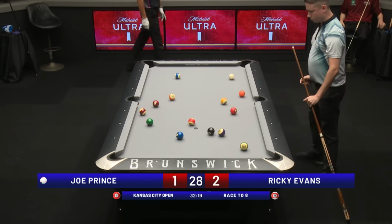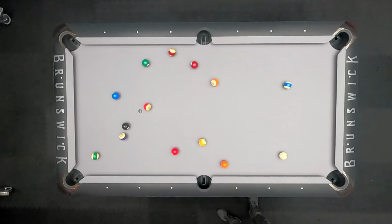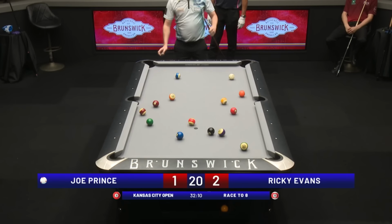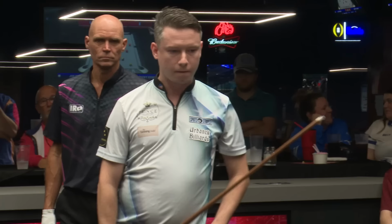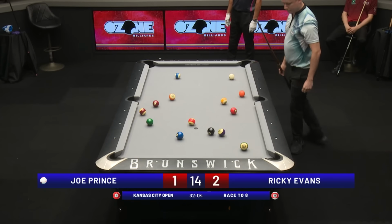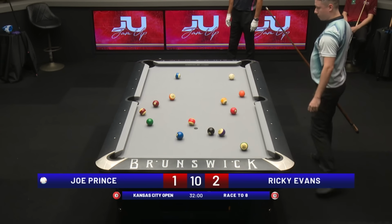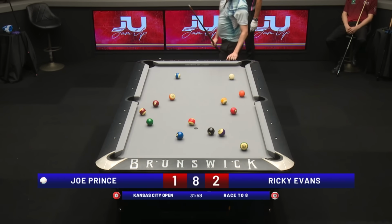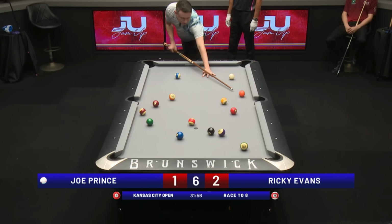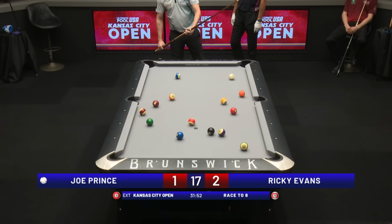I'll tell you what, Mike, another quick rack. It's coming right up now. Joe Prince, nothing in his way. The solids all available. Yeah, it doesn't look like he's really got the plan down just yet, but he knows everything is there. I think he's really just figuring out what ball he's going to use to get on that black 8-ball.